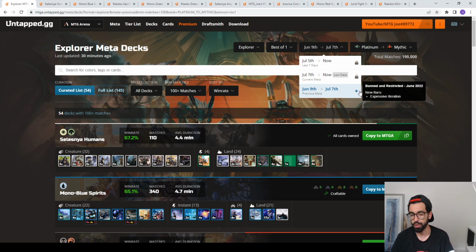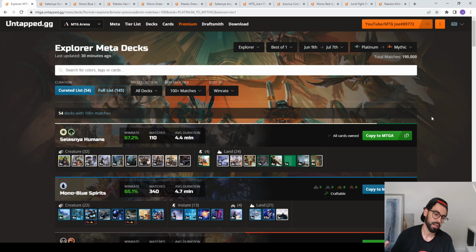It's got the Expressive Iteration ban in there at least, so those decks are filtered out. So a little bit of a bigger sample size, 190,000 games played. So keep that in mind. This week's a little bit of an odd week. Whenever the new sets come out, we get a bridge in between.